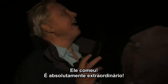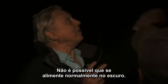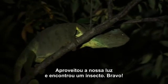It's fed. That's absolutely extraordinary. It can't possibly feed normally in the darkness. It just takes advantage of our light and finds an insect. Bravo. Well, let's go and see if we can find more.